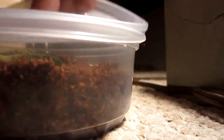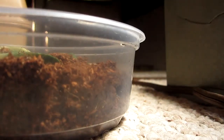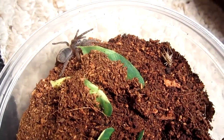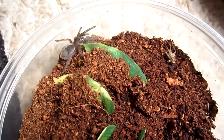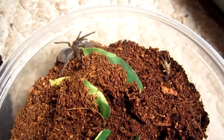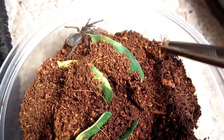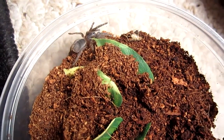This is my Phormictopus cancerides, Costa Rican zebra. It likes to burrow. So let's see if I could kind of get he or she out in the open where we could see, and let's see if we'll have a good takedown. And there we go. Crickets are smarter than you think. They play dead.